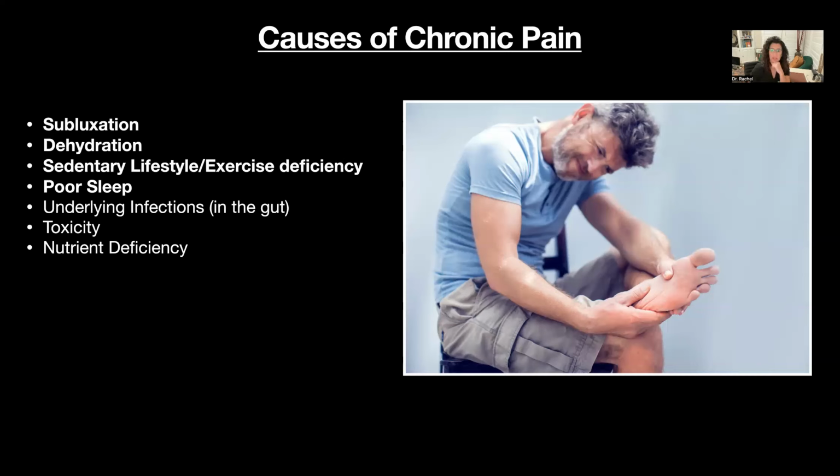Nutrient deficiency. So again, if you're just deficient in certain nutrients, you're going to have pain. Like if you don't have enough omega-3 fatty acids, which we get from fish and olive oil and things like that, you're going to have pain. If you don't have enough magnesium in your body, you're going to get a lot of muscle tension, cramping, you're going to have pain. And vitamin D, if you don't have enough of that, you're going to have pain, right? And these are a lot of things, and most people have multiple of these factors going on simultaneously.